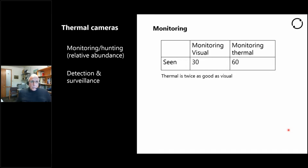Now, one thing I just wanted to talk about briefly is using thermal cameras for monitoring or hunting, and using them for detection and surveillance. We've done some work in the past, Dave Latham, a colleague here, and I did some work for MPI 2 or 3 years ago, and we got a wee bit of pushback because the detection probabilities we found for thermal cameras were reasonably low. Some people that use thermal cameras say, well, we see a lot more animals than what that would suggest. So I just wanted to work through this with you just to clarify the difference.